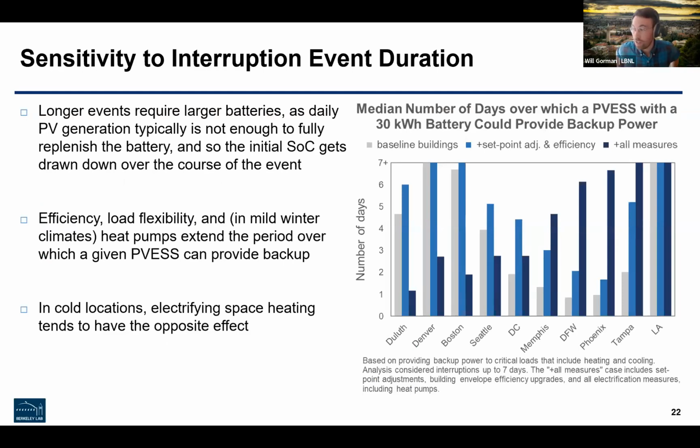Okay, but let's first consider the interruption event duration. On this slide, what I'm showing is a similar slide to what we just looked at, in that we're focused on 30 kilowatt hour battery systems, but instead of solving for the minimum size, we're saying, okay, if you have a 30 kilowatt hour system, what is the median number of days over which that solar and storage system could actually provide backup power, given changes to these load measures that we've been talking about. And the intuition here is that larger events typically will require larger batteries, as the daily solar generation will not typically be enough to fully replenish the battery. And so that initial state of charge will get drawn down over the course of the event.